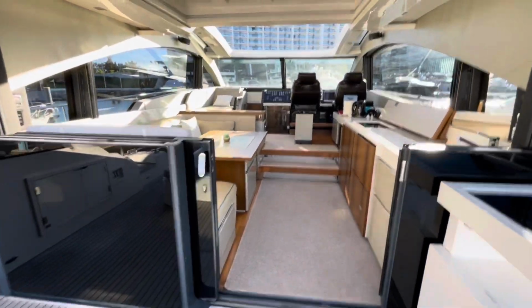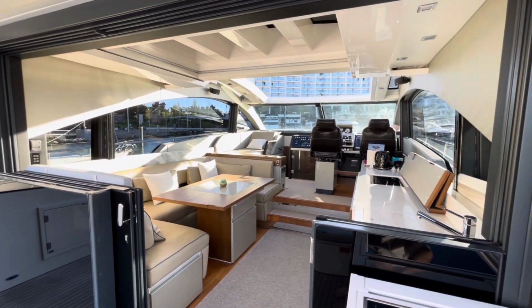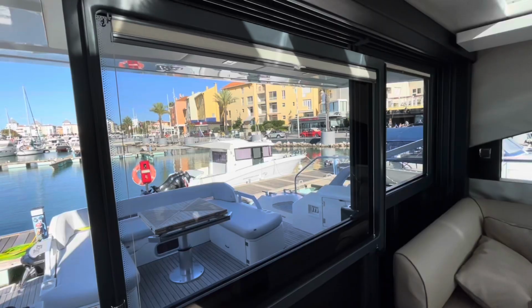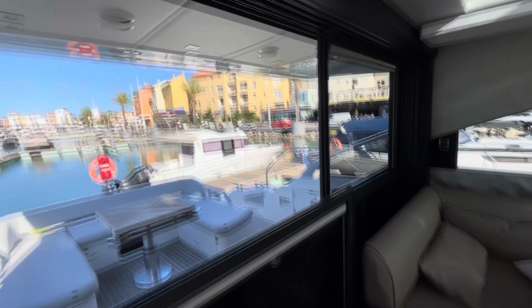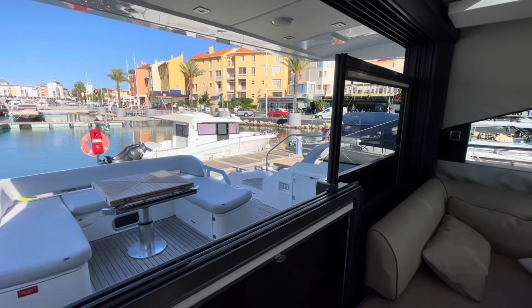And then we'll come forward. So I'll just explain here, we've actually got Bezzanoni doors here that slide open, and all the windows drop down. So you've got the window on the port side here with the sliding door, that's all dropped down, and on the starboard side, and then gives you this lovely great big open space.